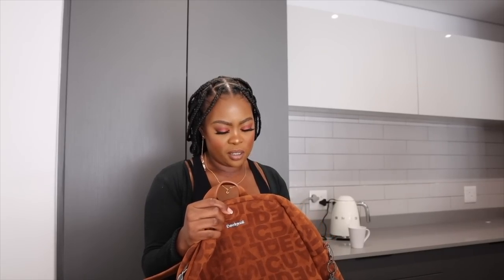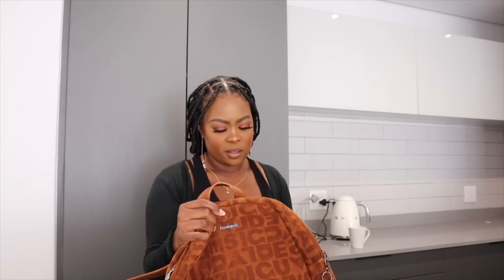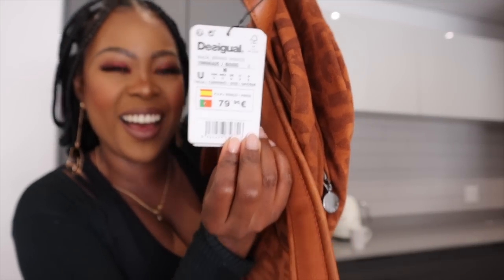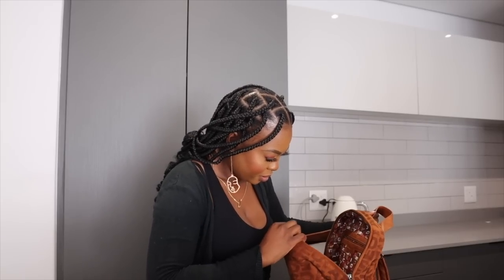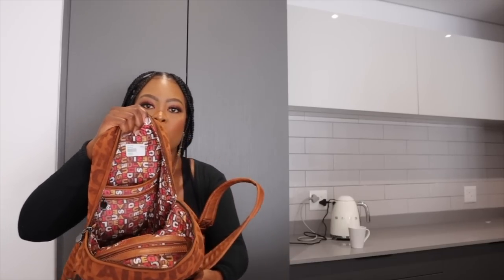Is it? Yeah. How did you know? Because I only see a Spanish and Portuguese flag. It said Venice. Venezia. Oh, Venezia. 79 euro. That's so cute, thanks. And I love the color as well. And it looks strong. Like the inside looks strong, guys.